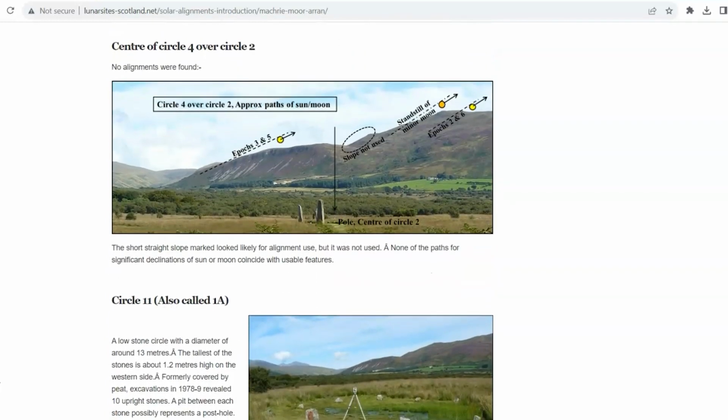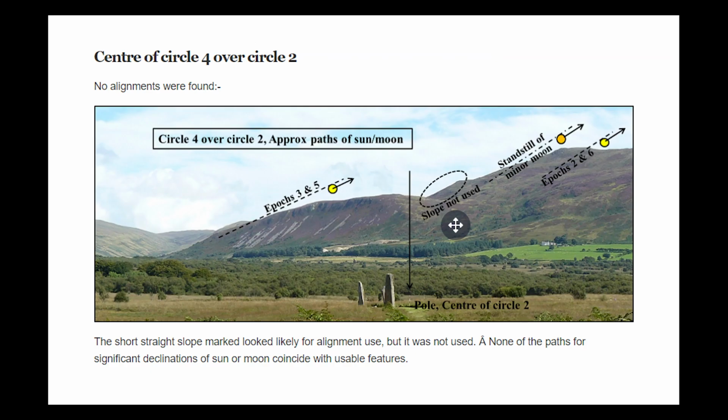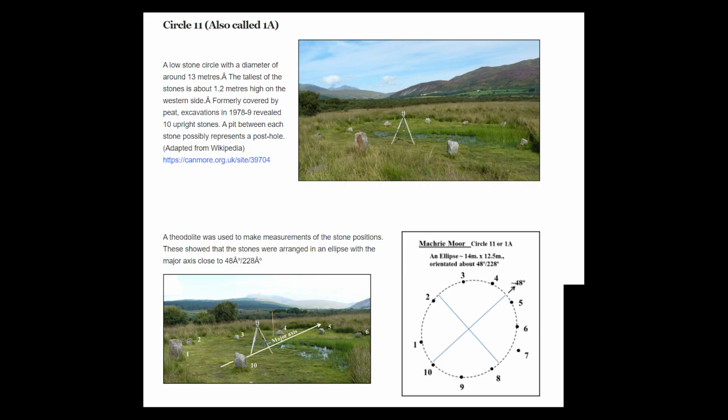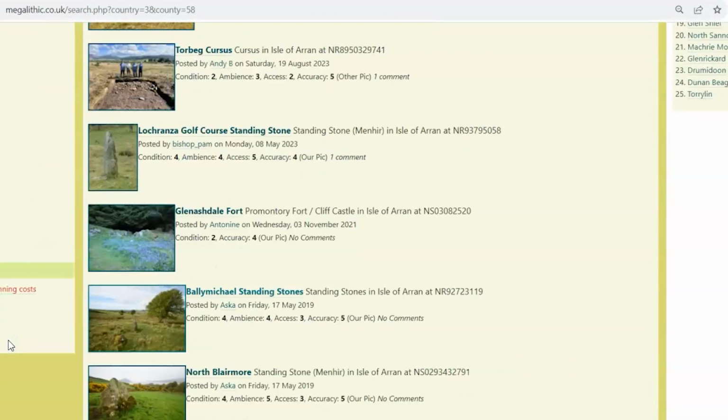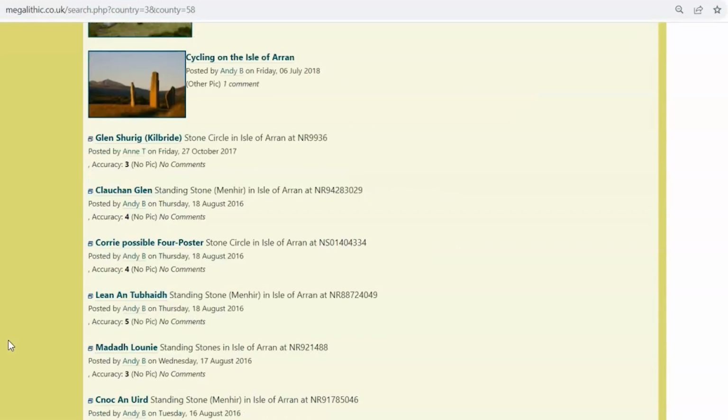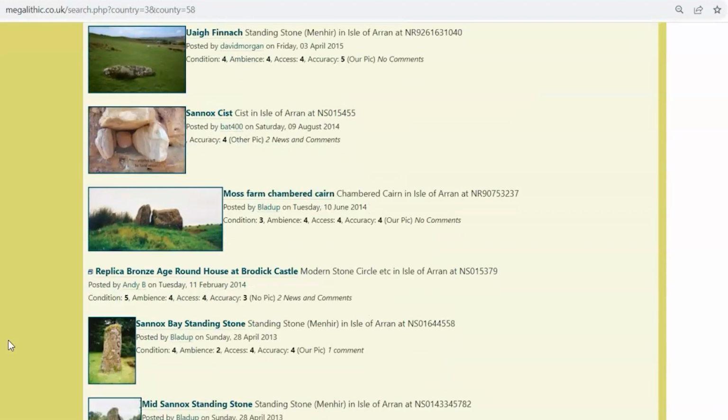They investigated but found no alignments between circles 2 and 4, but did find possible deliberate positioning of the elliptical circle 11. It looks like the alignments are not exact, sometimes being several days out, but their work certainly seems to suggest further investigation is deserved. The island is covered in structures, lots of standing stones and very dilapidated looking remains, but we only had time to stop off at one more site.